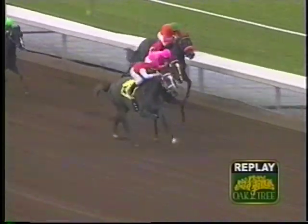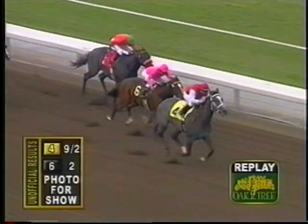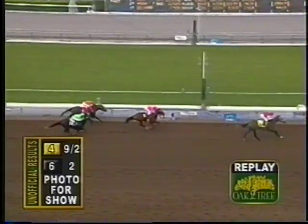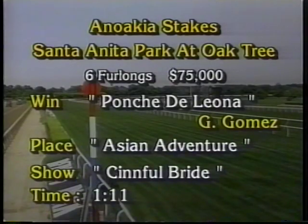Pancho de Leona picking up a nice win, a cleverly named filly, three lengths the better of Asian Adventure, who spent the early part of her season this year chasing after stakes company and hitting the board a number of times. Sinful Bride, the early pace setter, holds on for the third spot in this short field of five. The winner, Pancho de Leona, is a 2-year-old gray or roan daughter of Ponch from Perfect and Proud by Nonpareil, bred in Florida by Karen Imperato.